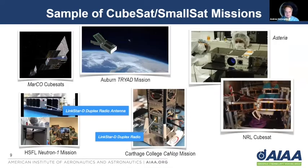What you see here is a very small sample of the CubeSat and SmallSat missions, just to give you a feel for what's going on. For example, we have the Marco CubeSats, Auburn's Pride mission, which is flying in a couple of years, the Asteria mission, a range of NRL CubeSats, and very recently, Hawaii Space Flight Lab has sent up to the International Space Station, where we deployed the Neutron-1 mission. On top of this, we have the Carthage College CANOP mission, which is going early next year to study the rainforests. Now, I highlighted these last two missions because they're both flying the LinkStar-D duplex radio systems and our LinkStar tracker radios for doing global communications and tracking. And these are the same systems we're going to be using for our demonstration here at the workshop.